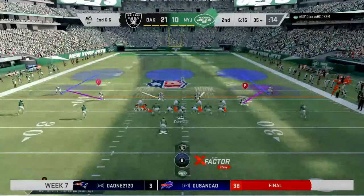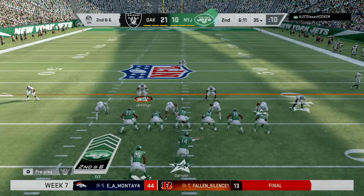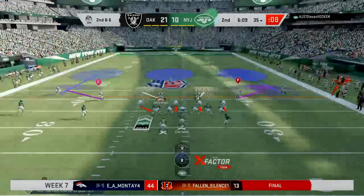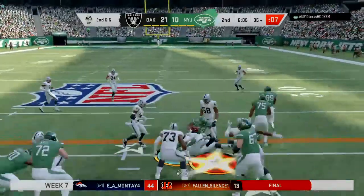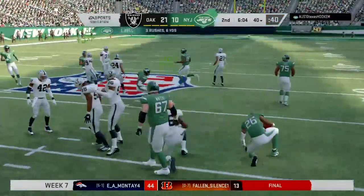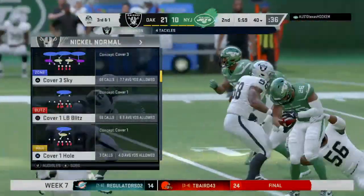Following the pickup of 4, here's 2nd and 6. Out of the shotgun, it's Bell. It's a 5-yard gain, but they'll still be a yard short here with 3rd down now looming.